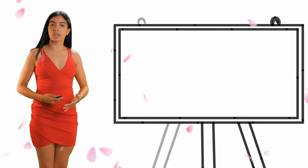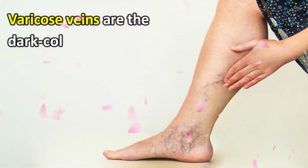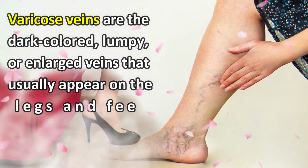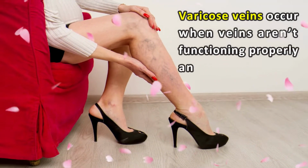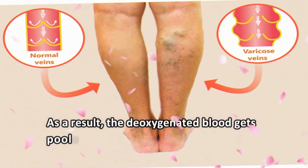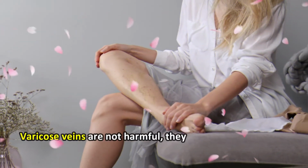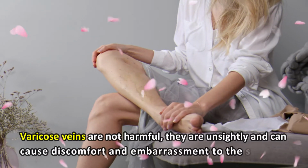Today we will discuss how to treat varicose veins. Varicose veins are the dark colored, lumpy or enlarged veins that usually appear on the legs and feet. Varicose veins occur when veins are not functioning properly and lose elasticity. As a result, the deoxygenated blood gets pulled up in the veins, making them twist and appear bulgy and blue. Varicose veins are not harmful, but they are unsightly and can cause discomfort and embarrassment to the sufferer.